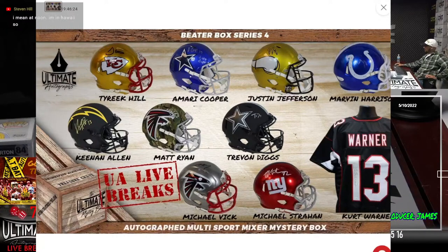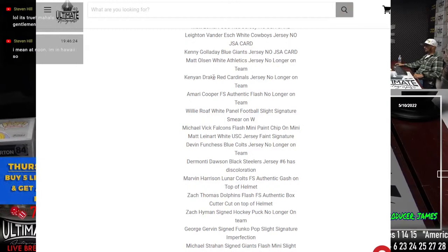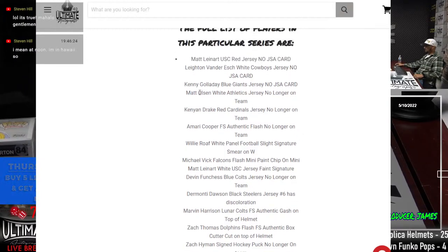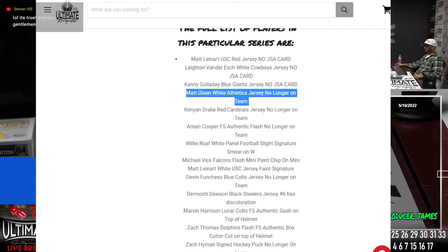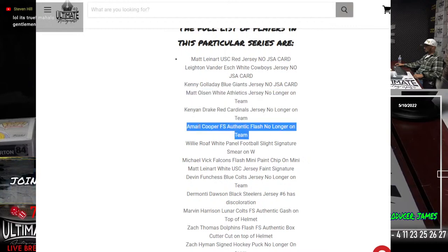Justin Jefferson, Jay Jettas, has the record for most receiving yards in the first 2 seasons of a career. And if you guys are interested in what's in there, Kurt Warner, by the way, one of my favorite quarterbacks, it'll tell you what's wrong with each item. So some of those are damaged items, like Dermontti Dawson's jersey has a discoloration on the number 6. But some of the items on there are actually in perfect condition, like the Matt Olson A's jersey, no longer on that team. We have Amari Cooper, Flash Authentic. There's an Authentic in there for $25 a spot in perfect condition.